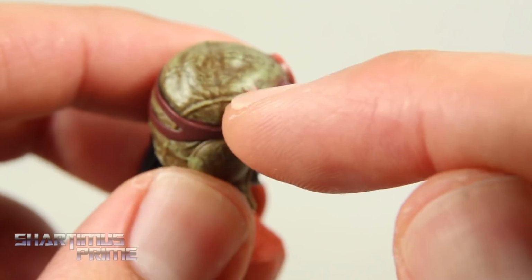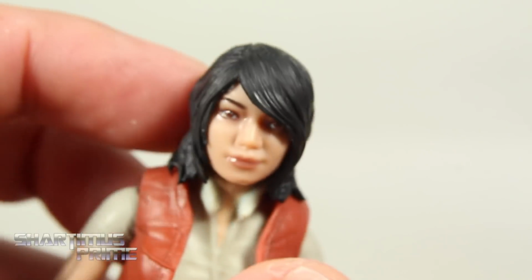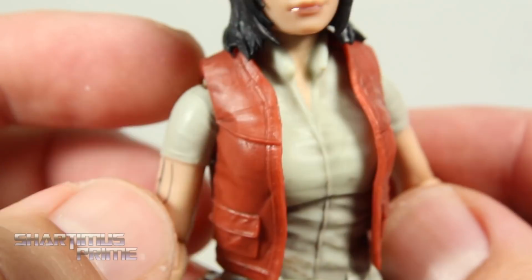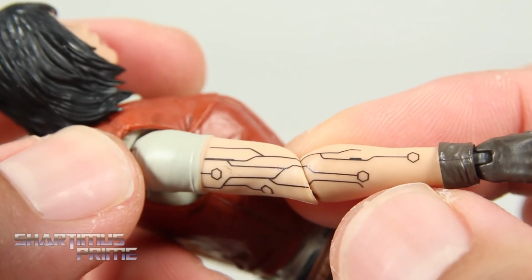Nice paint detail, except for that splotch. But yeah, it looks really good. I love that. Nice silver paint for the goggles. Of course, you could take this off and you could see her hair right there. Looking really nice. I dig that. I love this tattoo. I may get this tattooed on myself. I'm not sure, but I love that. I think that is so cool.